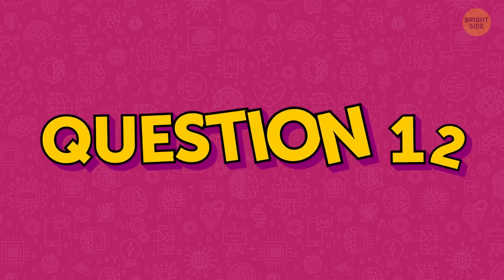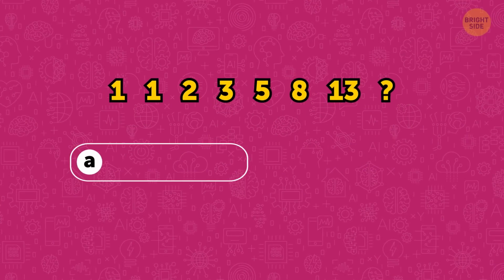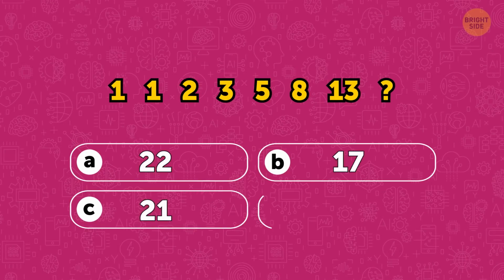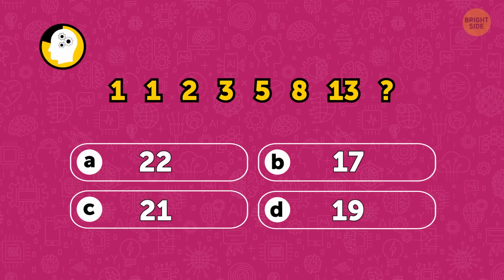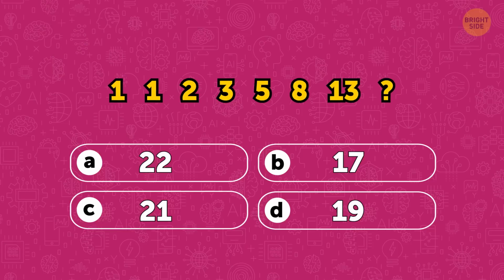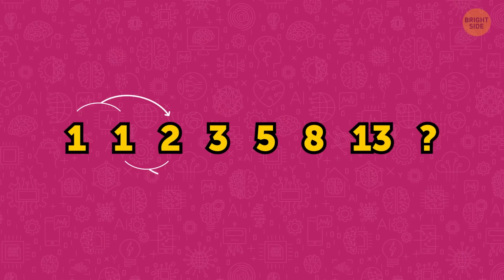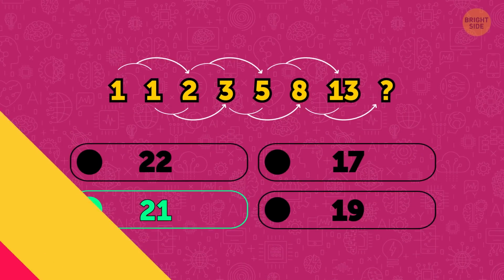Question 12. What number is the next in this sequence? A. 22, B. 17, C. 21, D. 19. Each number is the sum of the two numbers that come before. When you add 8 to 13, you get 21. So the correct answer is C.